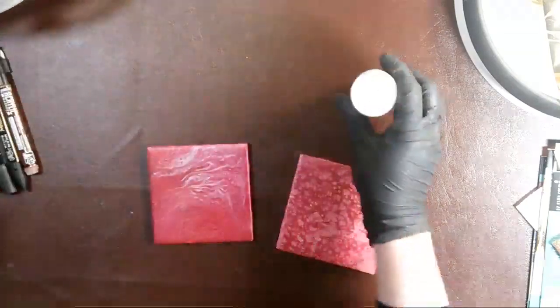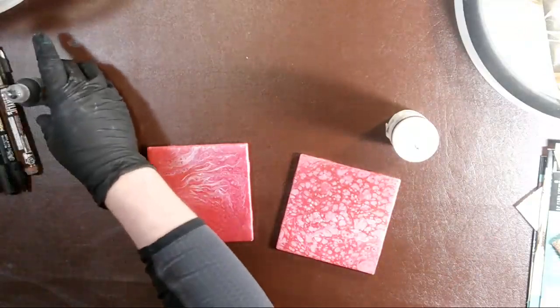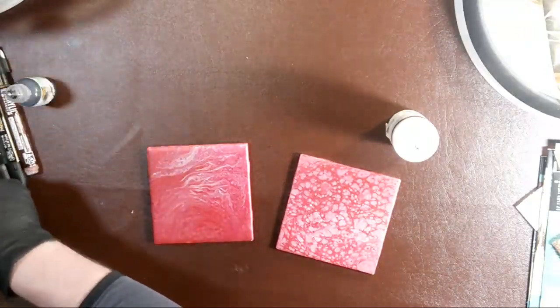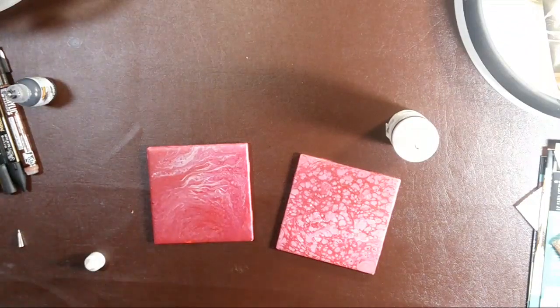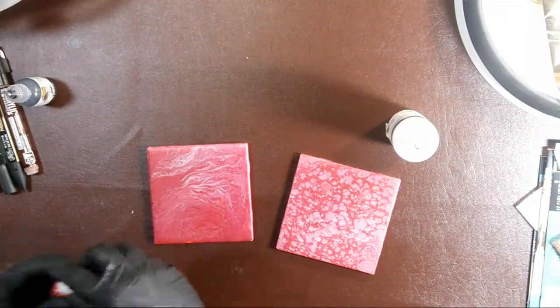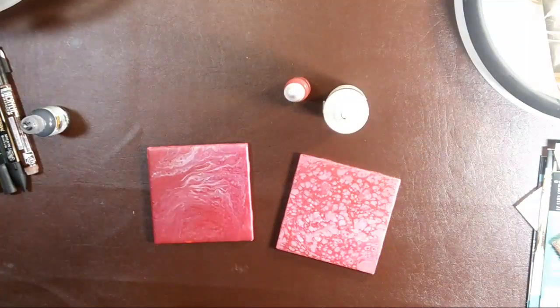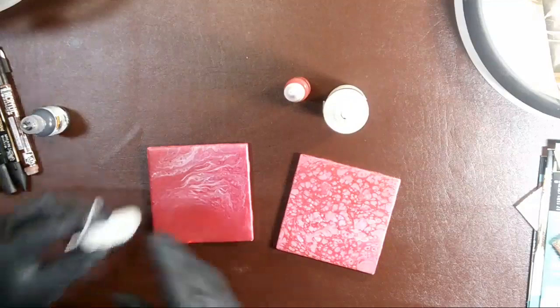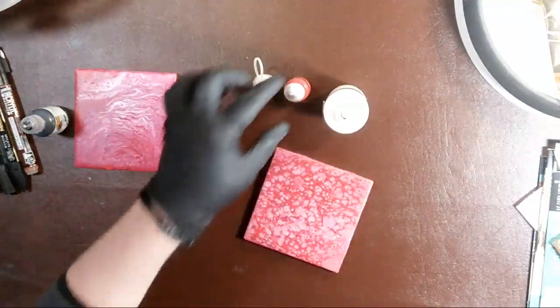Let's see. Gonna play a little bit with this. A little bit with the red. A little bit with white. Get one done real quick.